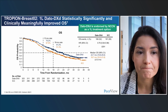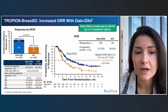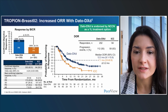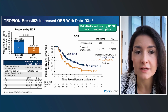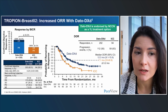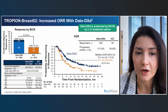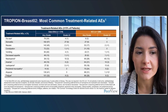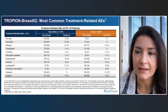TROP2 ADC. The response rates were higher with Dato-DXd compared to chemotherapy physician's choice, though it is important to note that in this study, about 80% of patients in the control arm received single-agent taxane, and there was no option for doublet chemotherapy in this study. The median duration of response was also prolonged with Dato-DXd reaching just over a year compared to standard chemotherapy. The safety profile was also consistent with what has been previously reported for Dato-DXd, with ocular toxicity and mucositis among the most frequent treatment-related adverse events.